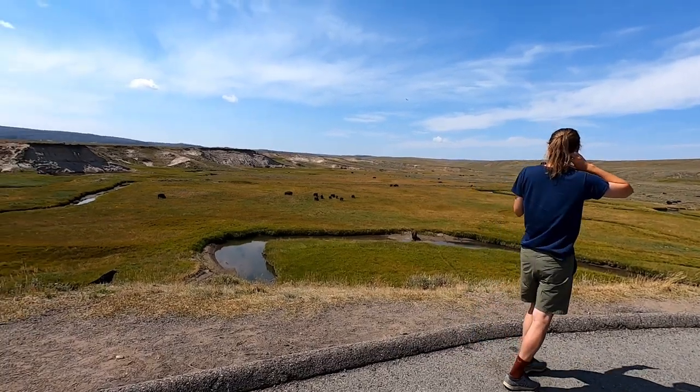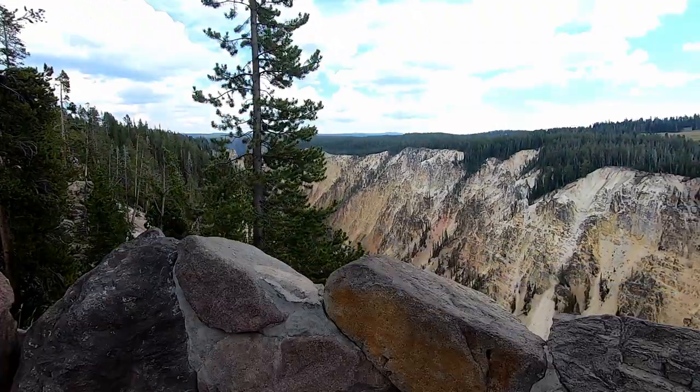Perhaps the pinnacle of our Yellowstone visit was the Grand Canyon of the Yellowstone.